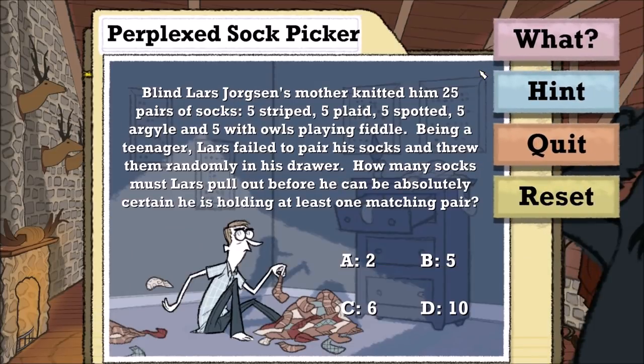Blind Lars Jorgson's mother knitted him 25 pairs of socks. 5 striped, 5 plaid, 5 spotted, 5 argyle. That's a lot of socks. Being a teenager, he filled a pair of socks and threw them randomly in his drawer. How many socks must he pull out before he's absolutely certain he's holding at least one matching pair?